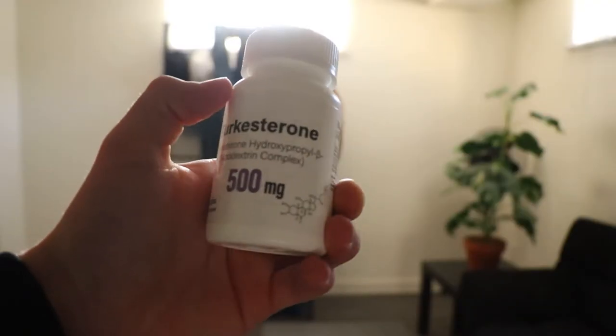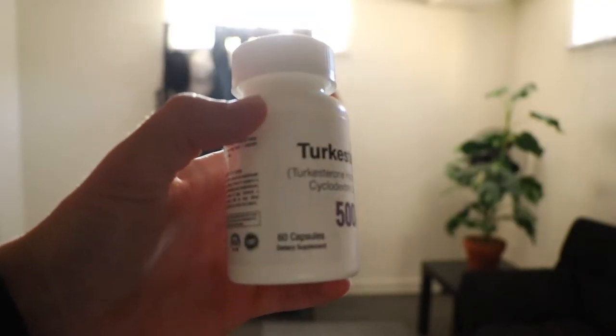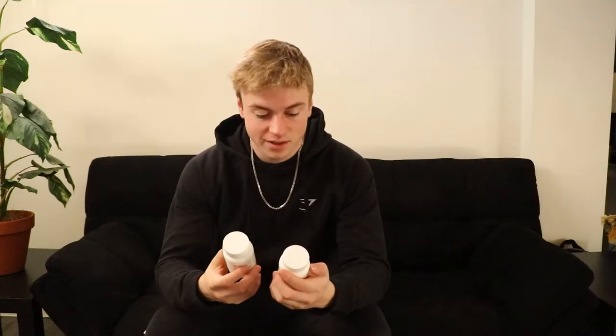My camera battery is gonna die, so I'm gonna switch that up real quick. Here is a better look at the bottle if you guys wanted to see it. So I picked this up from GorillaMind.com, Derek's supplement website. I don't know how I got my hands on these since they're always sold out, but I am lucky I did. 500 milligrams, 60 capsules in each bottle. You would think every capsule is 500 milligrams, but it's actually like 10 times less or something like that. So every capsule is about 50. And I don't remember the reasoning on why that is.